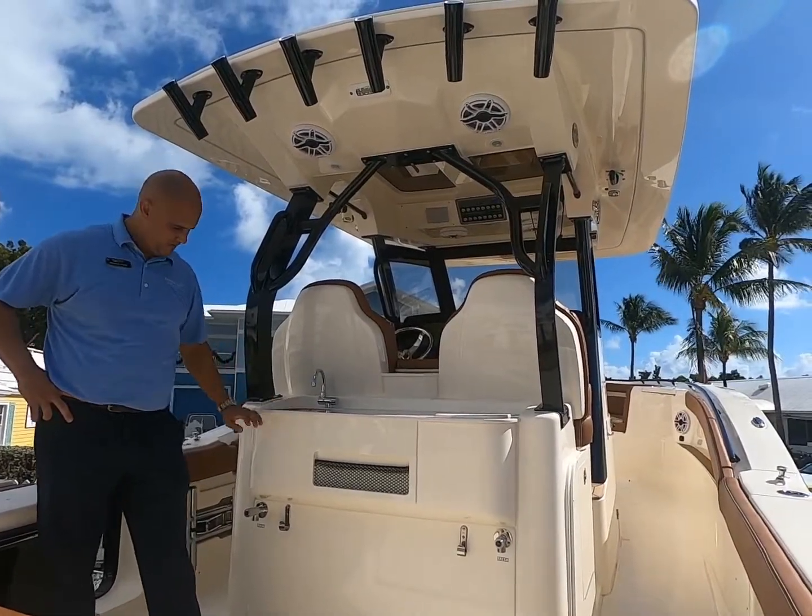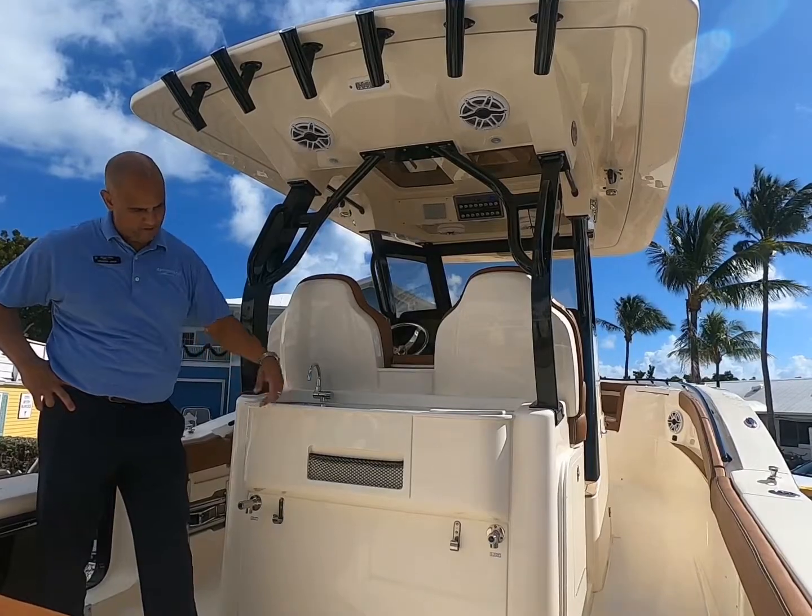Here you have your prep station. You have raw water and fresh water washdowns coming out of the back as well.